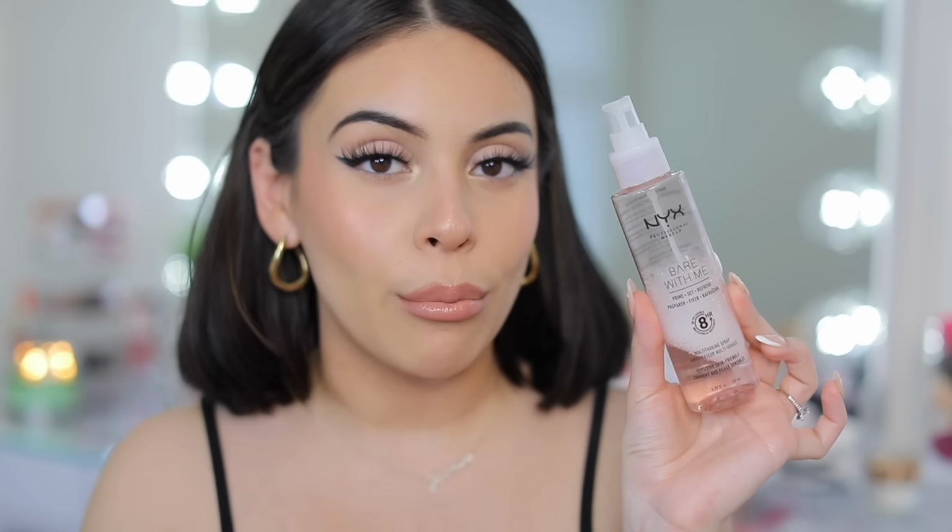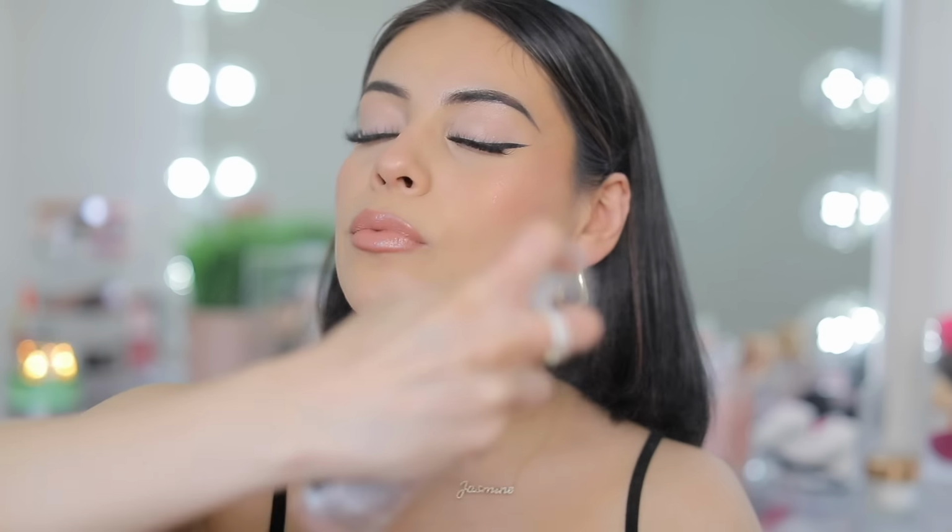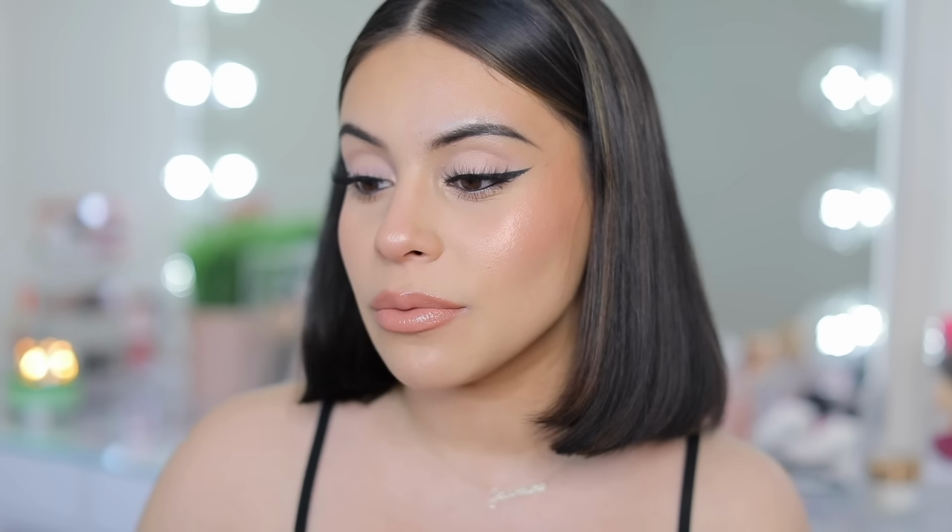So before I do lower lash mascara, I'm gonna set the makeup, and like I mentioned earlier, I'm just gonna use the same NYX Bare With Me spray. I love this stuff so much. So this is looking really good right now. I'm gonna wear this for the next couple hours. It's like the afternoon right now, so it's like 12. But as I mentioned, I think it looks really nice.